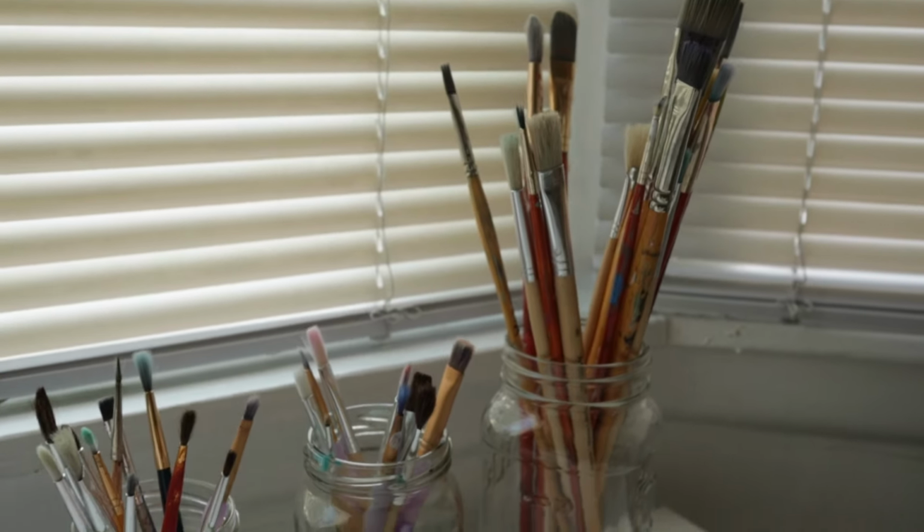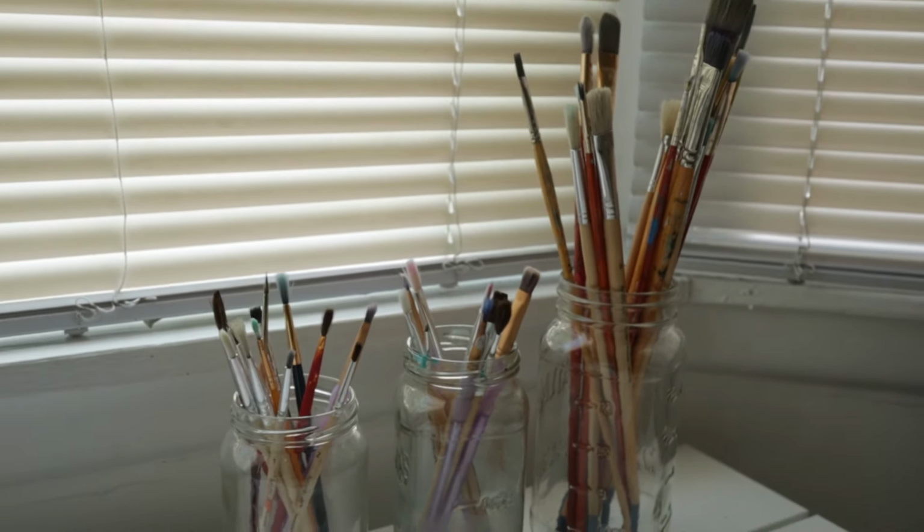I like to use my jars for literally any type of storage, not just for my crafts, but I found that I was spending quite a bit of money on storage solutions for my craft supplies, and honestly this is just the best way because it's free. I also just really like the way that my brushes look inside of this jar. I don't know why, it just gives me like super artsy vibes.